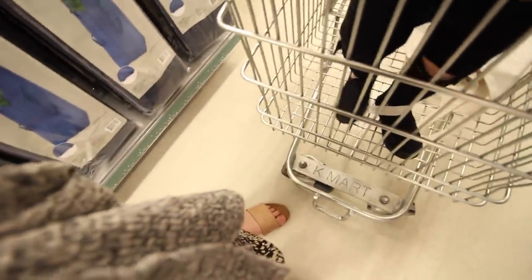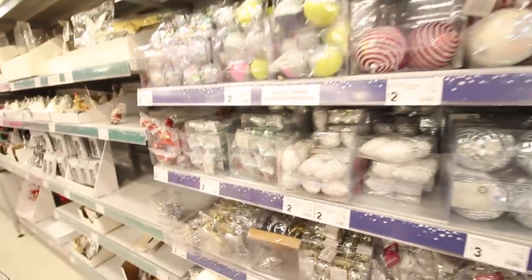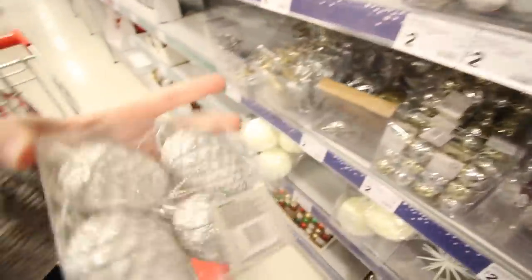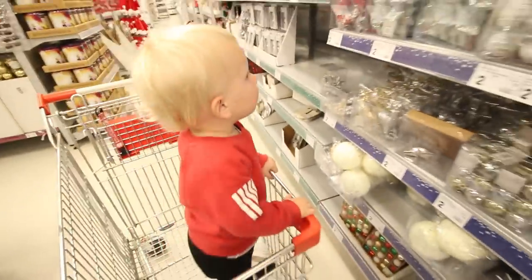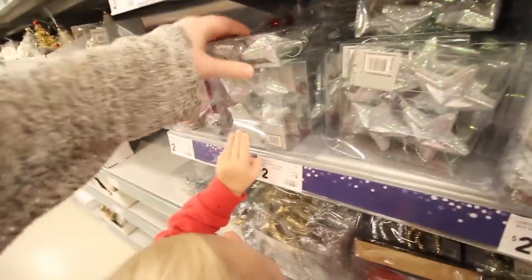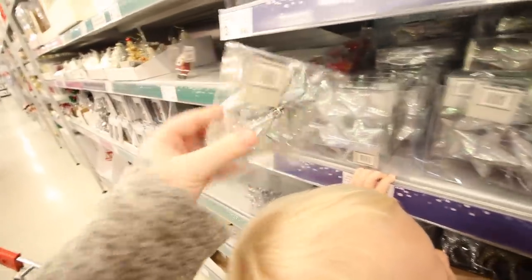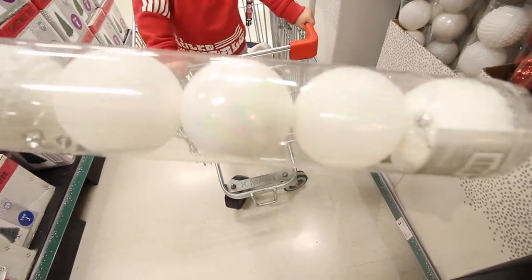I've got into Kmart and they have so many amazing Christmas decorations here. I've already wanted to pick up every single one because they are so nice. Look at them all. I'm gonna get some of those. They're really cute. Which ones do you like? The stars? Mummy doesn't really like the stars. They look a bit tacky. These ones? They're nice, aren't they? Get some of those.